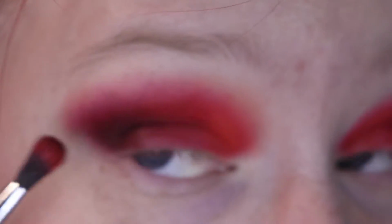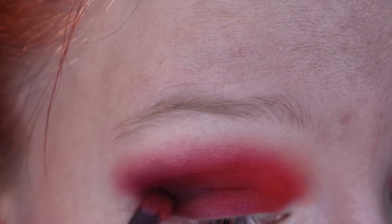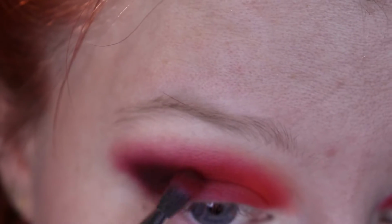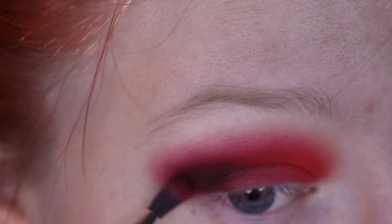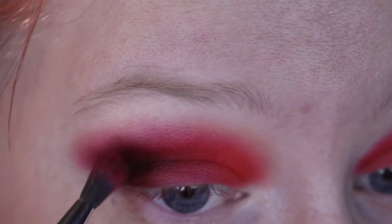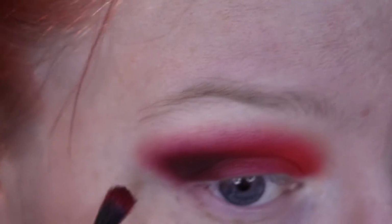I do see that the matte in the outer corner is turning a little bit deeper, but that might be because the primer is relatively wet. It's just nice to be aware of that when doing your blending, so that you're going in to make it more matte by adding more of that deep color once you are almost done with the look. So I might go in even more afterwards, but for now I'm just going to dip it back into the shades that I already used and see if that works. Maybe I'll have to do it again.